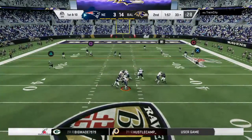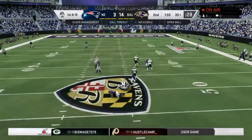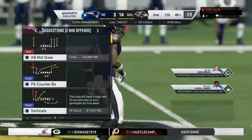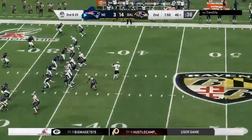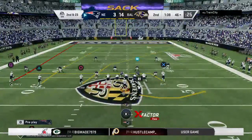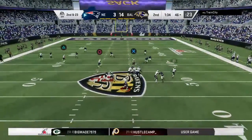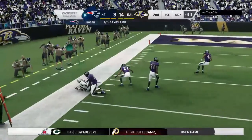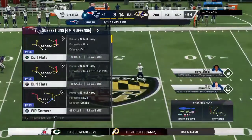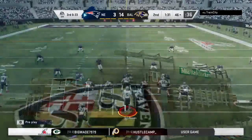From the shotgun, it's Rosen. And a big loss here as he's taken down. Kenny Young. What a play by him. That's going to go as a loss of 13. Now then, after the sack, it'll be interesting to see what they have planned for 2nd and 23. Now it's Rosen. And this is going to wind up incomplete. The coverage there too strong on the deep ball, and now they face a 3rd down.